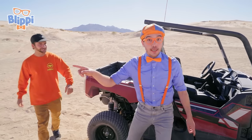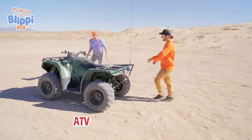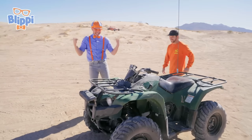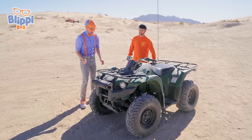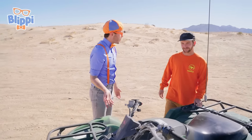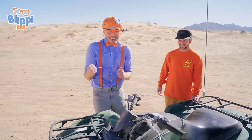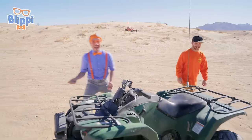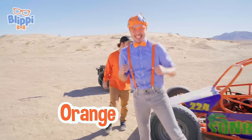Oh. Hey, and check it out. There's another vehicle over here. Whoa. This one is our ATV. This is an all-terrain vehicle. ATV, all-terrain vehicle. Awesome. Whoa. It's a little bit smaller than the other two, right? Mm-hmm. It looks super fast and has four wheels. But Matt, it doesn't have a steering wheel. No steering wheel? These are called handlebars. Whoa. Just like a motorcycle or a bicycle? This looks pretty fun, but I want to ride the dune buggy over the dunes. I'm also really excited to ride it because it's one of my two favorite colors, orange.